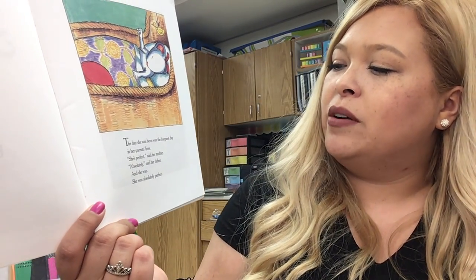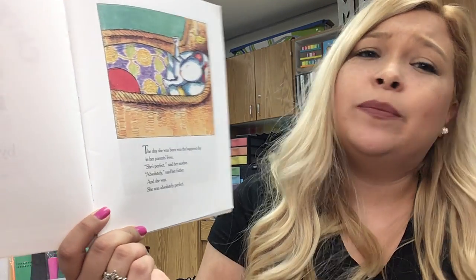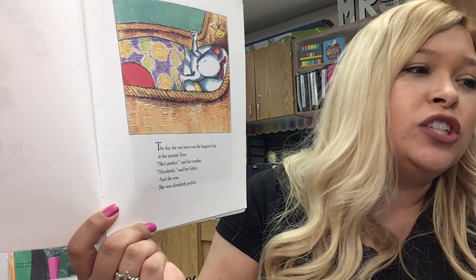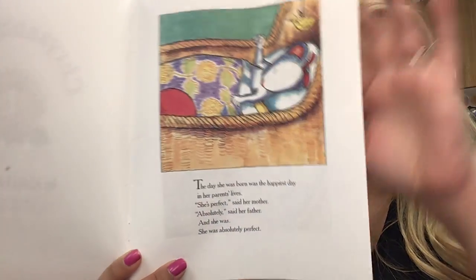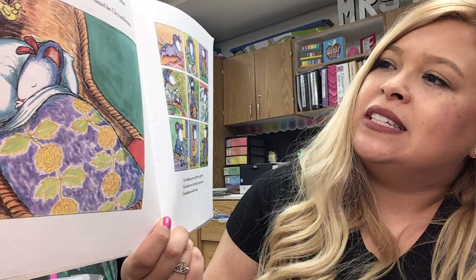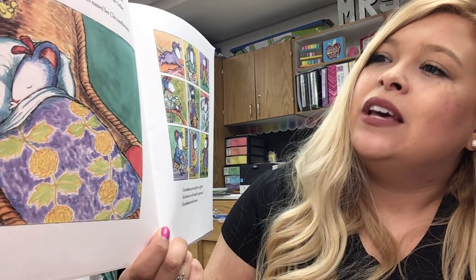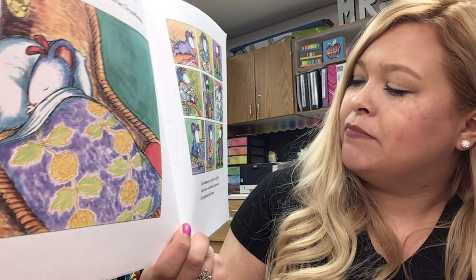The day she was born was the happiest day in her parents' lives. "She's perfect," said her mother. "Absolutely," said her father. And she was. She was absolutely perfect. "Her name must be everything she is," said her mother. "Her name must be absolutely perfect," said her father. And it was. Chrysanthemum. Her parents named her Chrysanthemum.